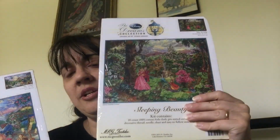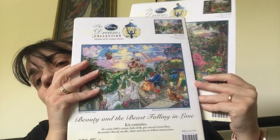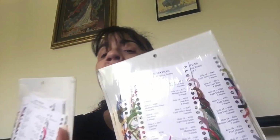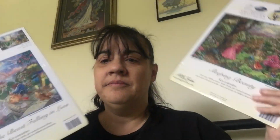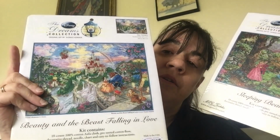Anyway, I was browsing on Facebook Marketplace and these two came up, $20 each. They're still all packaged, unopened, mint condition, $20 each. I already have this one and there's this one. So there's this.